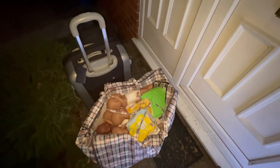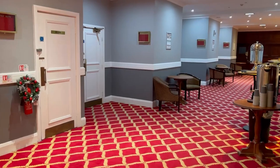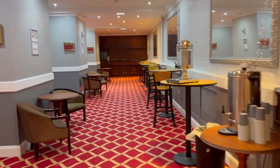Okay, so I've just got changed and we're now going to go to the venue where I'm teaching tonight, which is a venue that I use lots. So this is the venue that we use. Here's the bits that we can make the drinks. And this is the room that we use.